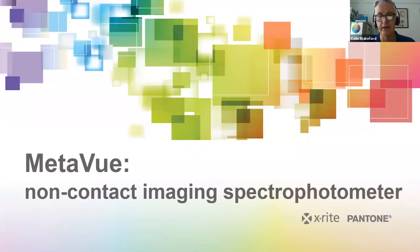Okay, that kind of concludes the bit on the software. What I'd like to talk about now is the MetaView, which is a kind of new generation of instruments. I mentioned before that normally we would recommend one of our benchtop instruments, depending on the application, whether it's for paint and reflectance only or plastics with reflectance transmission. The MetaView is a non-contact imaging spectrophotometer.